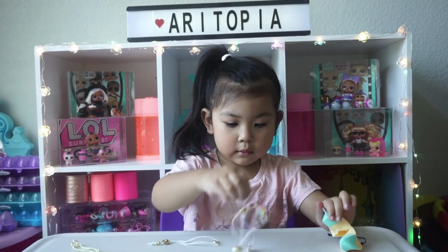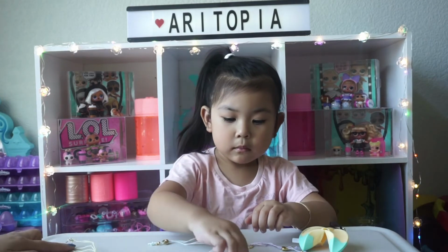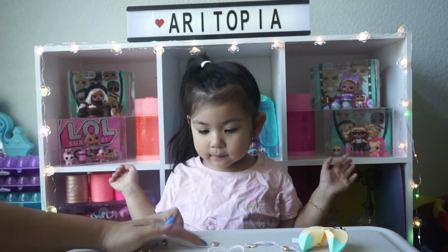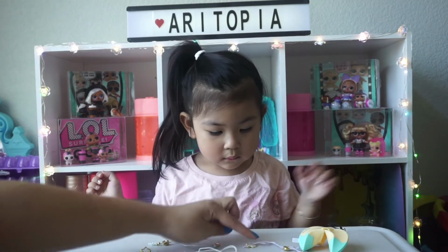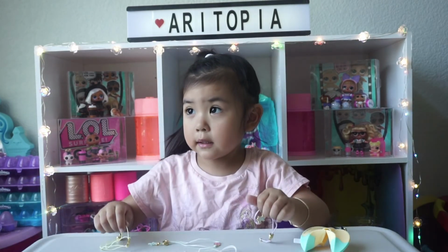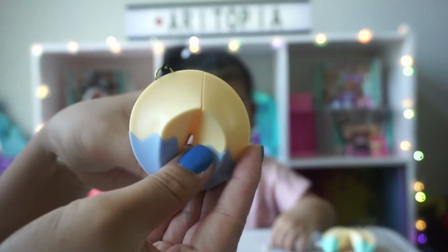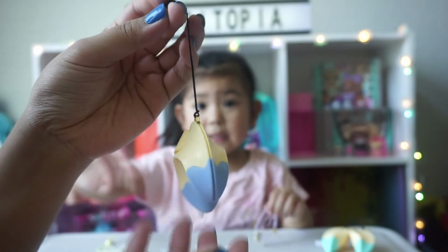Do you like them, Aria? I like all of them. You like all of them? My favorite is the unicorn. Where's the unicorn? This one. I love the unicorn. I like these. You like the star and the unicorn? And I like how you can keep the little fortune cookie as a little string on it.